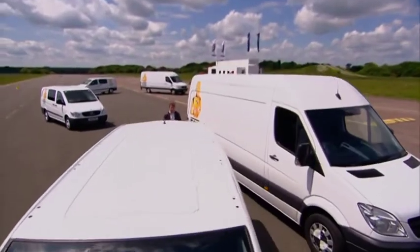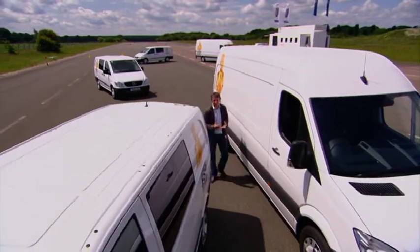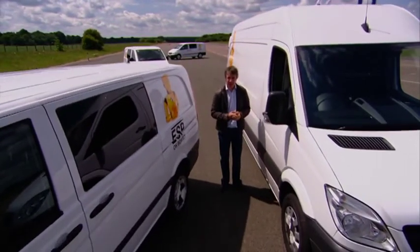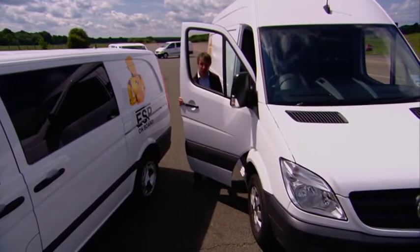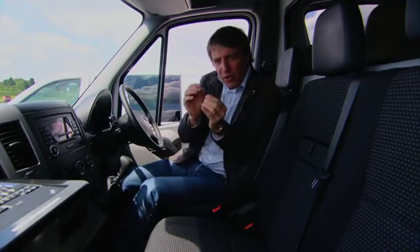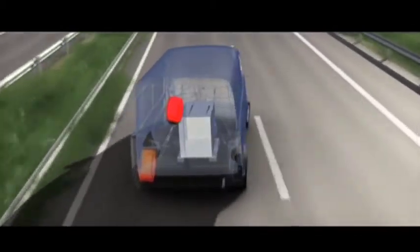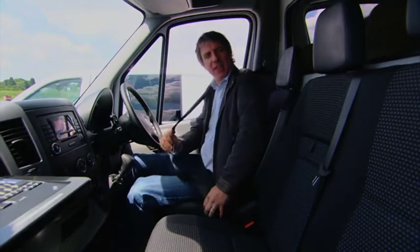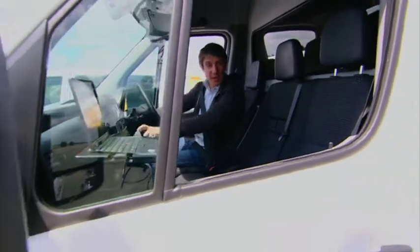So, what is ESP and how does it work? Well, in simple terms, it's an active safety system that sits in the background and constantly monitors your van's handling, reacting automatically to any situation that would cause it to skid. It stabilises the van by applying just the right amount of braking to each individual wheel and reducing engine power. ESP gives you more traction, more stability and more effective braking. In a nutshell, ESP gives you more control.